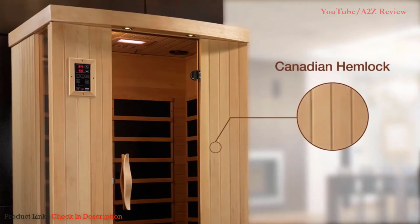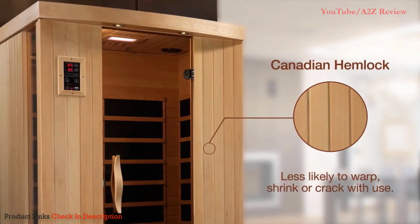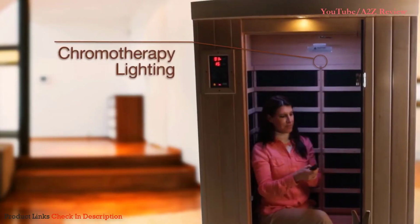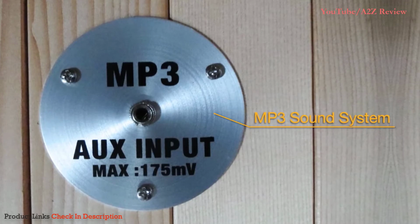And the sauna's certified Canadian hemlock fir construction is less likely to warp, shrink, or crack with use. And upgrade with features like floor heaters, chromotherapy lighting, even an MP3 sound system. Bring wellness into your home and your body with a Dynamic Sauna's Far Infrared Dynamic Sauna.